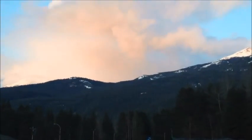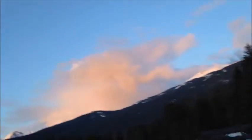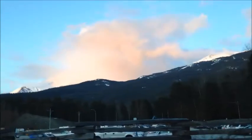Look at the beautiful red clouds from the sunset. It's just after 8 o'clock and there's still daylight out. Days are getting really long here, but despite that, it's still very cold today, so yeah.